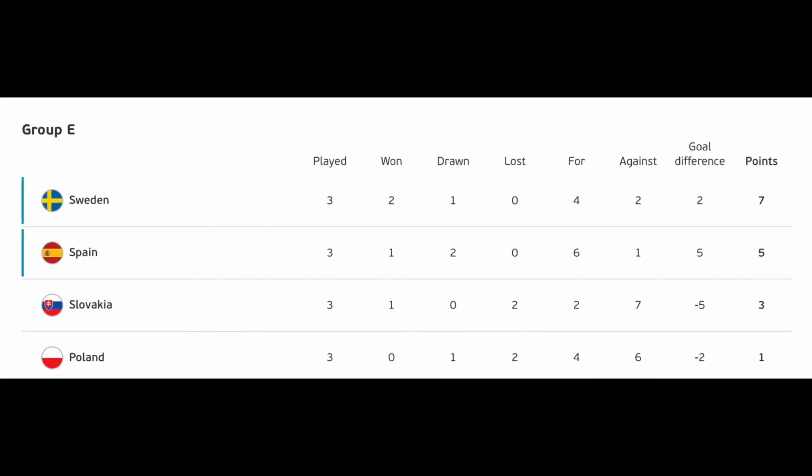Alright, Group E, that's Poland, Slovakia, Spain, and Sweden. And Sweden obviously is quite surprising to be top of the group, following with Spain, Slovakia, and Poland. Poland is quite disappointing, didn't get any 3 points, didn't win any match, only drew 1 against Spain, lost to Slovakia and Sweden. Obviously against Sweden, that's the last match. If they don't win, they don't get to qualify, so they needed to gamble. That's why they lost this match. If not, I think they might have drawn in that match.